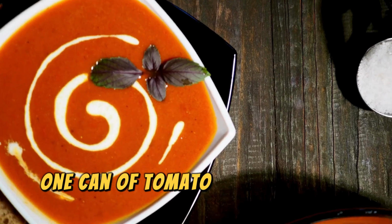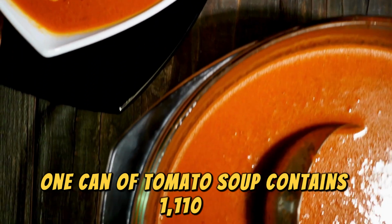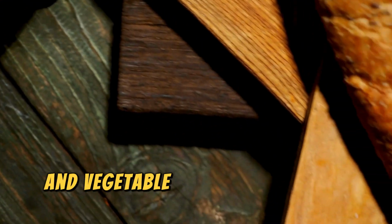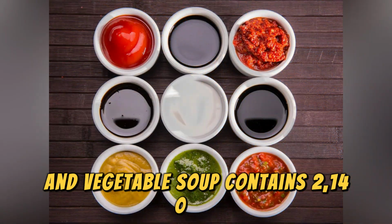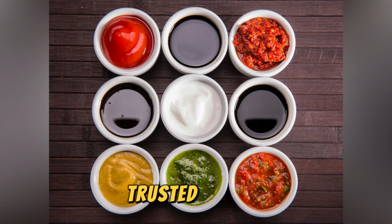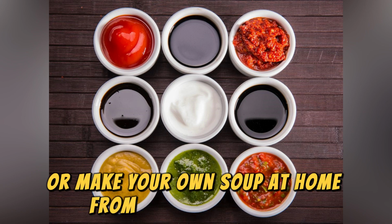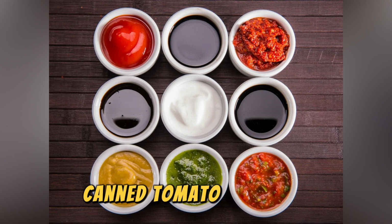1 can of tomato soup contains 1,110 mg of sodium, while a can of chicken and vegetable soup contains 2,140 mg. Try choosing low or reduced sodium soups instead, or make your own soup at home from fresh ingredients. Canned tomato products.